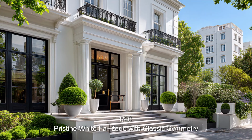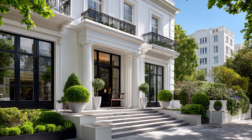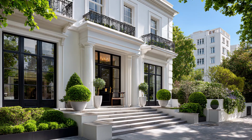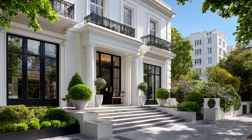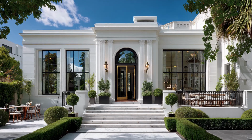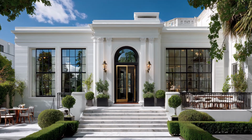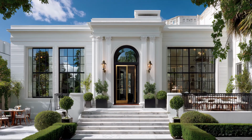The facade rises in pristine white elegance, balanced with sculpted hedges and marble steps that shimmer under the sunlight. Brass details glisten warmly against smooth plastered walls, while tall windows mirror the endless sky. Every detail feels cinematic, a promise of serenity before stepping inside the timeless home.